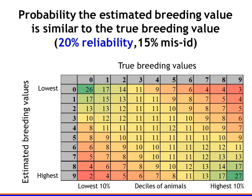So I will just stick to this first row, and I will use the same example. I have these 1,000 heifers on my farm, and I rank them based on 20% reliability. So 20% reliability is what you get when all of my sires are identified. And we also account for 15% misidentification. So this is when the sire is not identified correctly, as you were telling earlier, 15% misidentification. So then we ranked all the 1,000 animals.